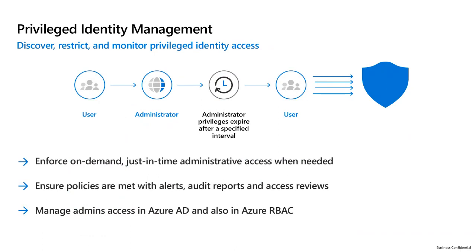And finally, we mentioned this, but a part of identity governance, of course, is being able to provide just-in-time and just enough access for privileged roles. And Azure AD accomplishes that through Privileged Identity Management, essentially allowing you to keep the number of permanent privileged roles to a minimum, and just to those that may need access or for emergency use. Otherwise, privilege escalation goes through a rigorous process that can be self-attested to or go through a workflow where a manager has to approve elevation of privileges in order to go, for instance, from a user role to a global admin role or an Exchange admin role within Azure AD. Privileged Identity Management is able to enforce the on-demand, just-in-time administrative access when needed, ensure that policies are met with alerts, audit reports, and access reviews, and manage admin access not only in Azure AD but also in Azure RBAC.